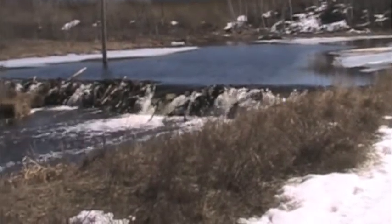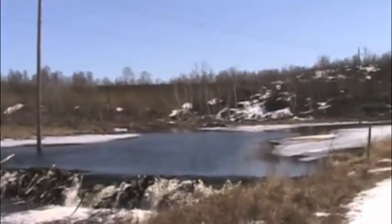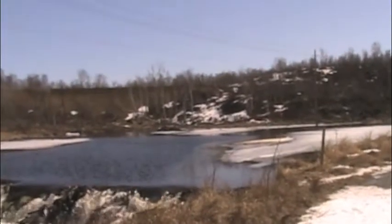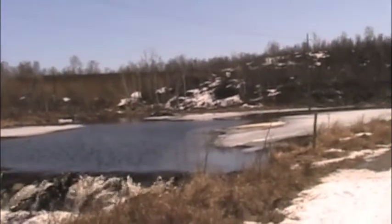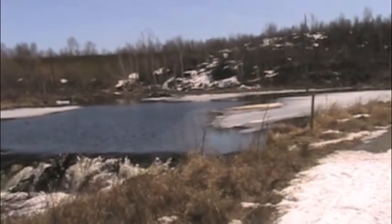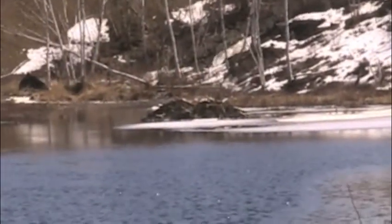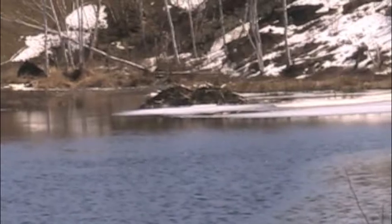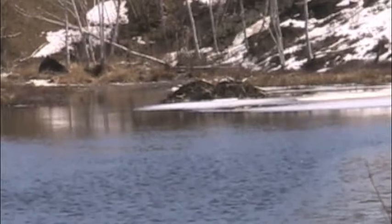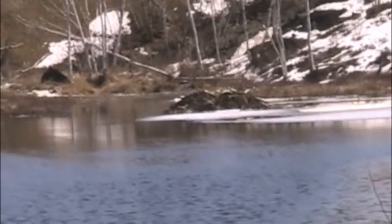Now we're at a beaver dam. We'll walk along here a little bit, and I'll try and hold this steady enough. You might be able to see the beaver house. There, right there. Now I've watched beaver in here before, and we'll see what we can see again. That would really be a great thing.